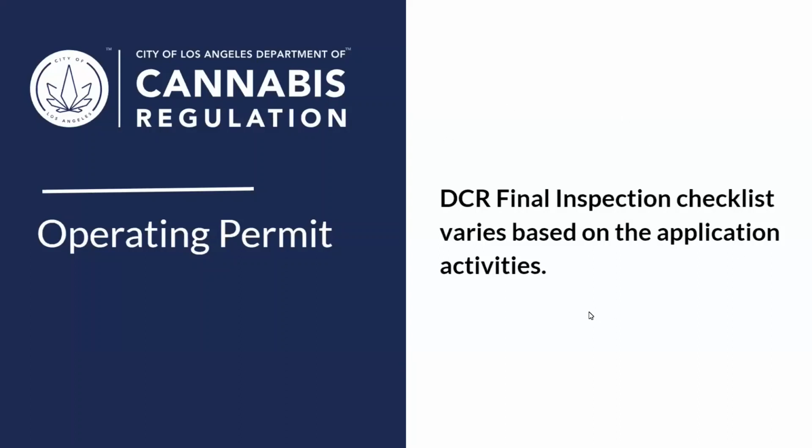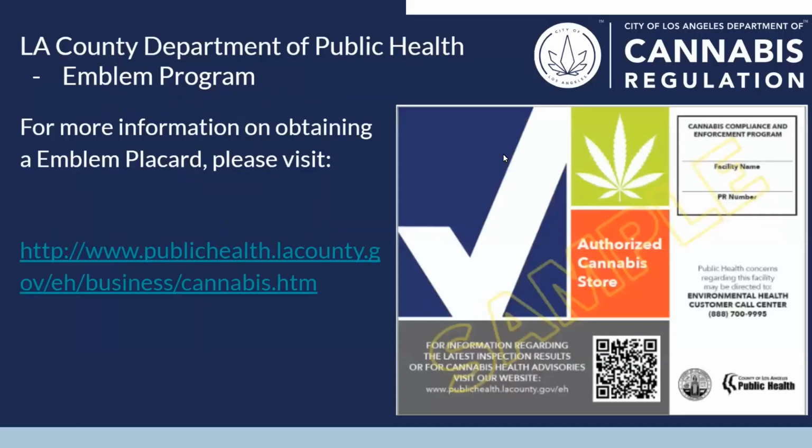So as we get to this and we start deeming applications complete, you'll be able to work with the inspection and compliance team to identify what requirements they'll be checking for as part of this final inspection process. Again, for the retail storefront licensees, you will have to make sure that you have your emblem and health permit from the LA County Department of Public Health. If you haven't already started to work with them, I recommend clicking on the link once this has been published so you can start getting into their process, so that this doesn't hold you back from getting your operating permit once you've gotten your annual license.